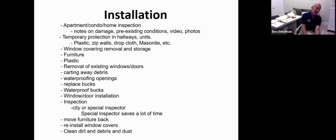Once all of that is complete, which I think is the most important part, then we can actually do the easy part, removing your windows, removing your doors, getting rid of the garbage, not leaving it in a common area for someone to bump into and get scraped. Waterproofing all of the openings, whether it's in the scope of the work of the window and door contractor, or it may be in the scope of the work of the painting contractor or the restoration contractor, to waterproof everything.